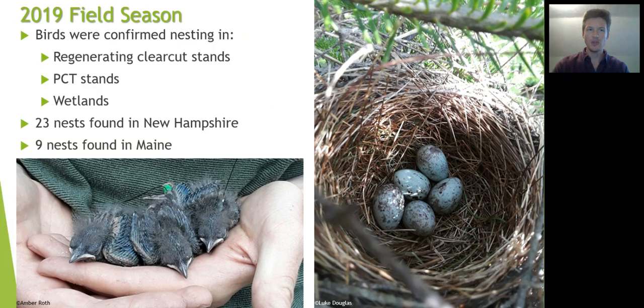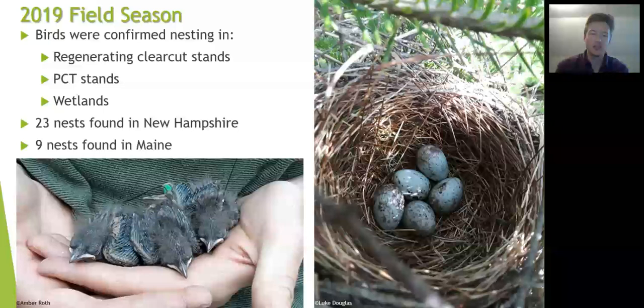So with that, I'd like to talk briefly about what we've actually done so far. These are some photos I took last summer showing some nestlings with the radio transmitters. You can see the antennas peeking out above their backs, as well as a nest we found. And birds were confirmed nesting in regenerating clear-cut stands that have been pre-commercially thinned, as well as freshwater wetlands.